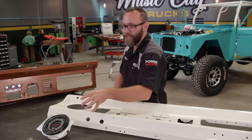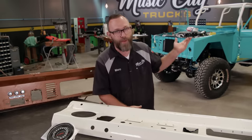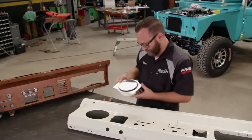This thing is completely digital, and it even has a little connector in the back, and you can get that wired into your harness, which Ben has already done on ours. So this thing just needs to bolt right in, and it just installs in the factory location.